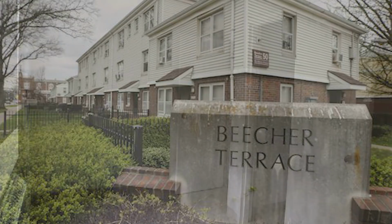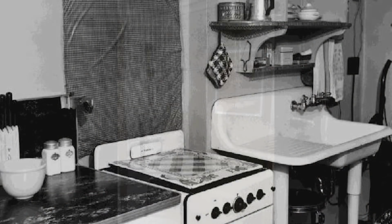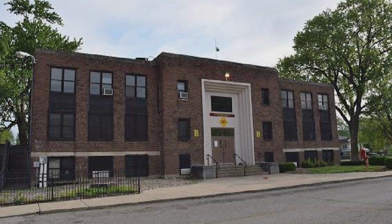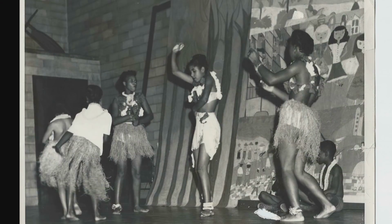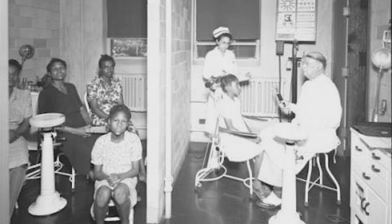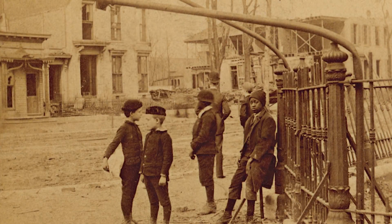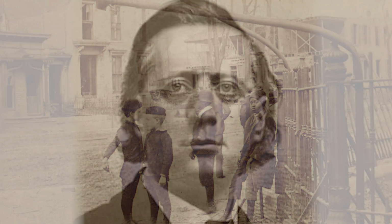Beecher's apartments featured electricity, central heating, gas stoves, and electric refrigerators, as well as private bathrooms with hot and cold running water, bathtubs, and toilets, not at all a given at that time. Beecher's administration building, the Baxter Community Center, originally housed a nursery, 6 club rooms, an auditorium and gymnasium all in one, and a medical clinic. Directly adjacent to the community center is Baxter Square, a Frederick Law Olmsted designed park that began its life as Louisville's first cemetery. Beecher Terrace was named for the abolitionist Reverend Henry Ward Beecher, the brother of Harriet Beecher Stowe.